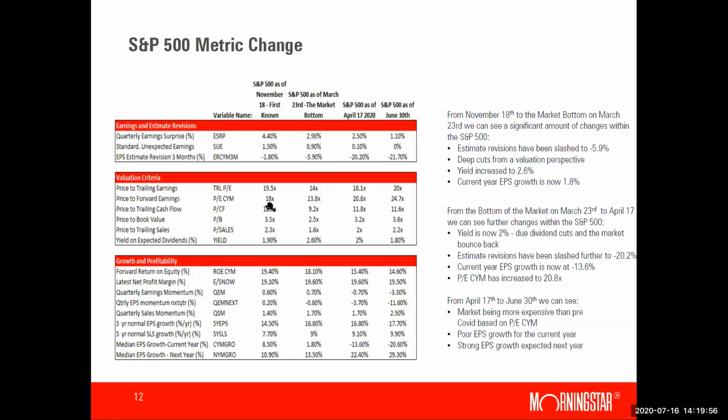You see that the PE of CYM, so the price to earnings of the current year median, was trading around 18 times. Estimate revisions were around negative 1.8%. Then the market bottom came on March 23rd, and analysts revised downwards only a little bit, down to 5.9%. You see the PECYM dropping significantly.